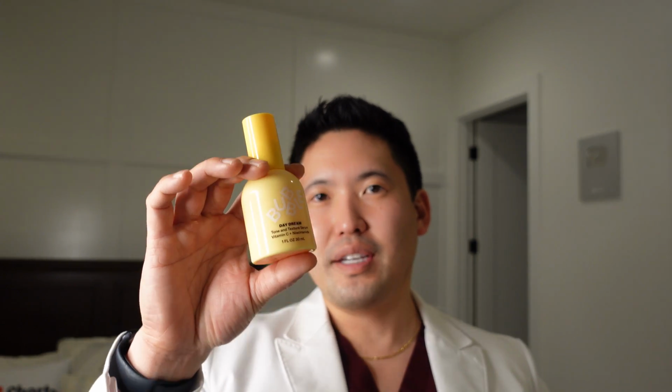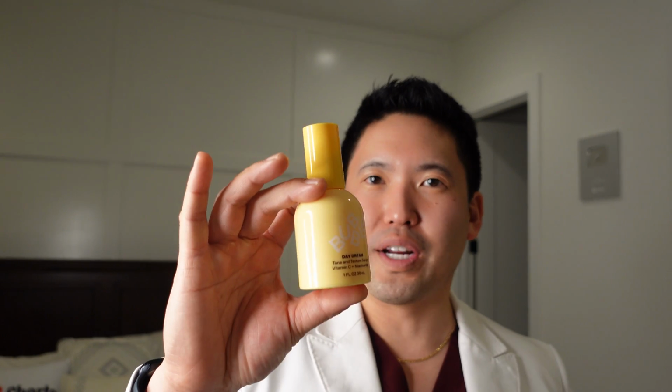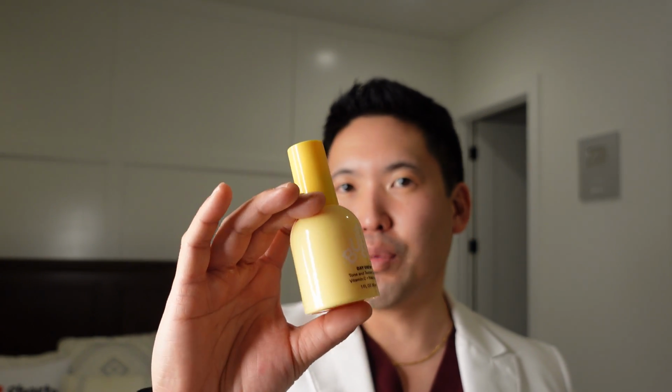So this one has niacinamide, which is known to help with decreasing sebum production. It's anti-inflammatory. It can also help brighten the skin and decrease dark spots. By itself, I don't know if it really does it well, but it's great to have in with your vitamin C serum. I think that's a great idea for Bubble to have niacinamide with their vitamin C.